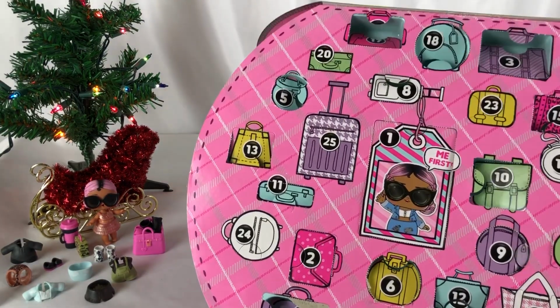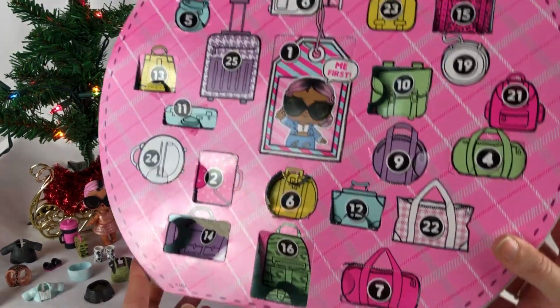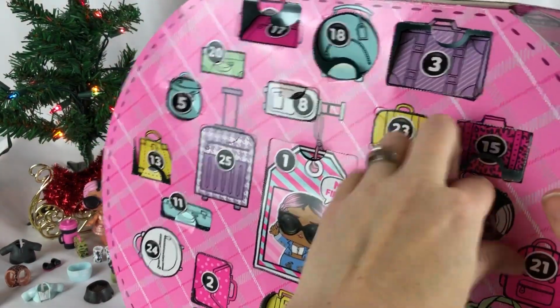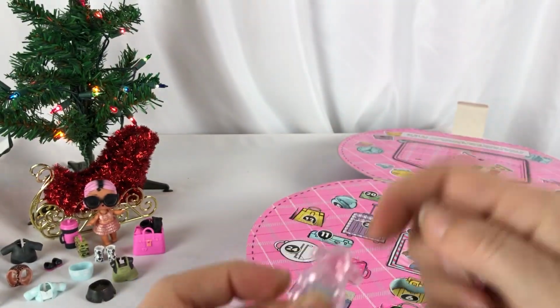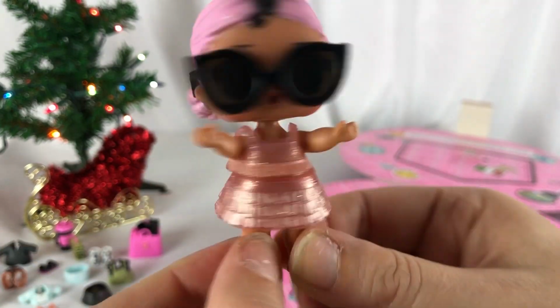All right, so we are on day 19. What are you, 19? Oh, it kind of blends in there for some reason. Oh my goodness! Maybe this is the top for that one. What do you think? Maybe you can just match them in different ways. Cute, cute, cute. Oh my goodness, that is really cute.